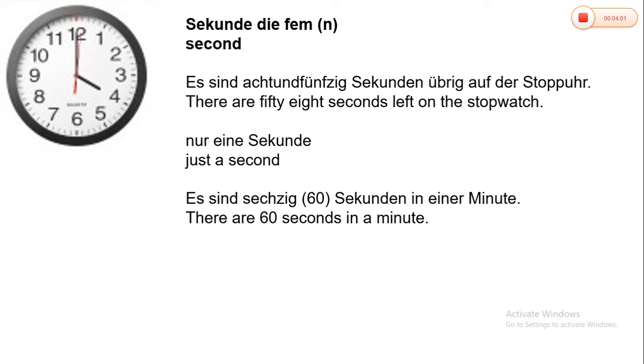Sekunde, feminine noun, die is used. Second. There are 58 seconds left on the stopwatch. Es sind 58 Sekunden übrig auf der Stoppuhr. Just a second. Nur eine Sekunde. There are 60 seconds in a minute. Es sind 60 Sekunden in einer Minute.